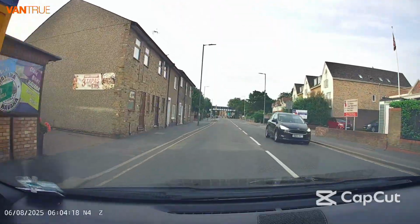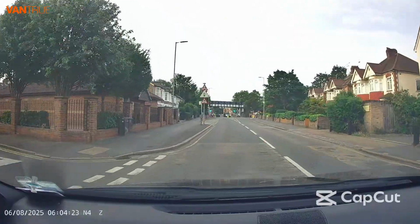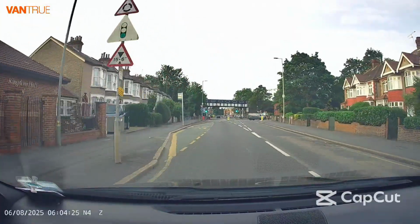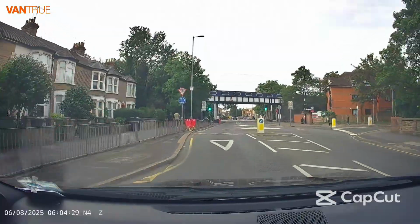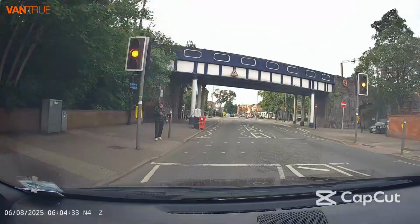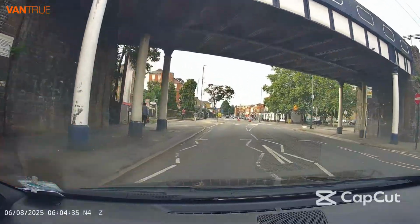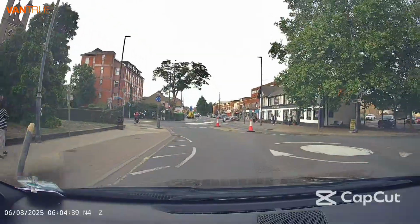So now here I'm not nervous, I'm not thinking about my nervousness, I'm planning how to deal with the situation. Here, look to the right-hand side, nobody there, speed limit is 20, then continue. The next part, another mini roundabout. Look at the two mini roundabouts going ahead, and I can see the bus lane here.